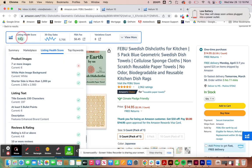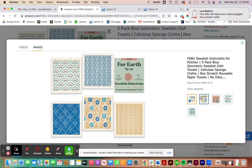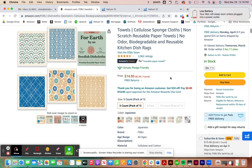9.82. I'd guess the title is too long. Okay, only 6 images. You can have up to 9 images on your listing, and I see a lot of people making the mistake of not putting enough. That's internal points that you're losing. So if you just put up a duplicate of this image, you would actually get a higher internal score.